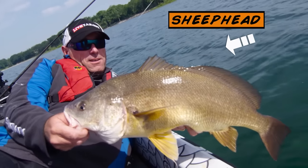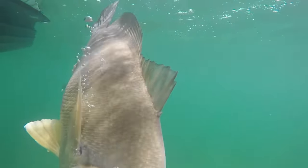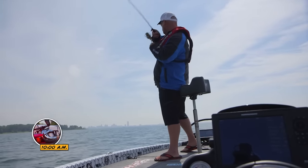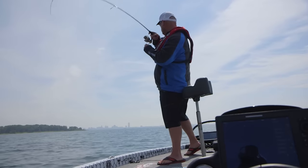Freshwater redfish at its finest. See ya. All right, we don't need any more redfish. Oh, it's a giant. Whew. Dude, that was a giant, giant fish.